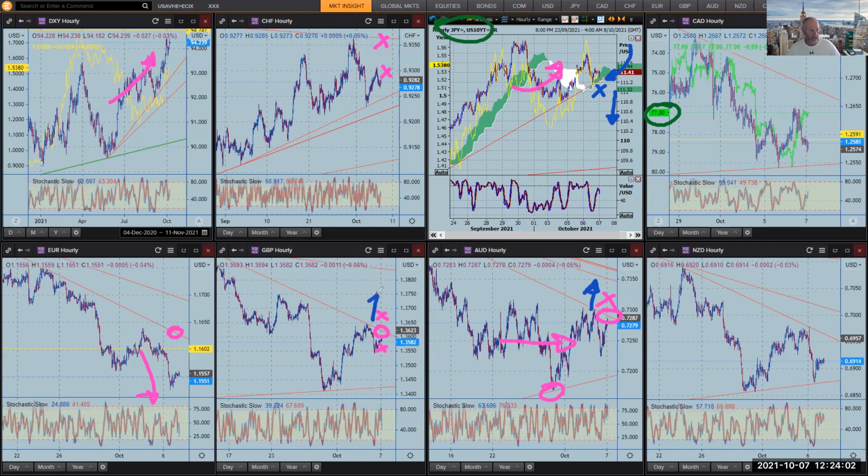Sterling's close enough as well. As I said, it could be an opportunity topside. And then you come back to the Kiwi down the end here, and it's sort of sitting here primed. Now, the RBNZ did come out, raise rates yesterday, right? You see the wild price action there.